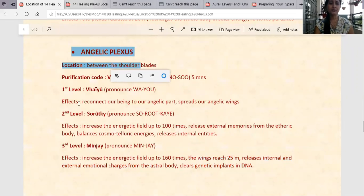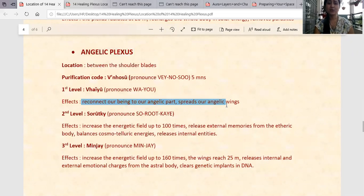What happens after first level activation? We can reconnect to our being, to our angelic part, and it spreads our angelic wings. Very nice. We'll be very light, so that we can fly. After second level activation, what happens?